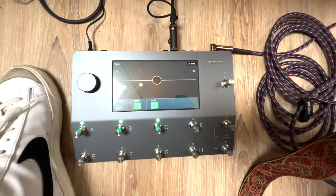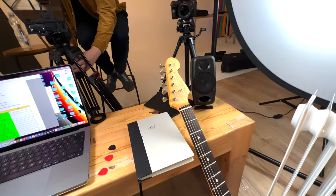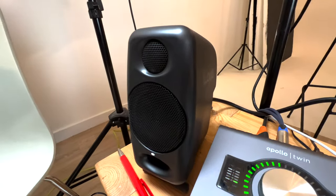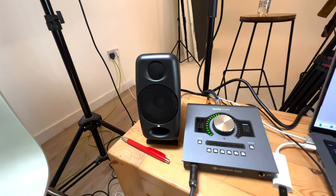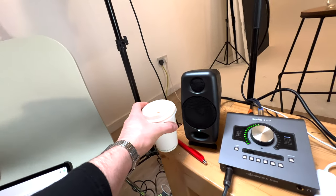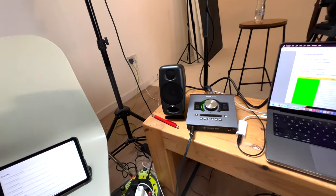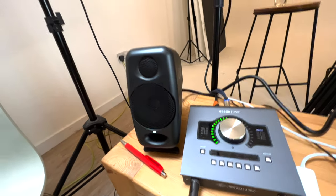I do use Neural plugins as well, but today we're just doing Quad Cortex for simplicity's sake. Then I've got these IK Multimedia iLoud Micro Monitors. These are one of the best investments I've made for this setup. They are absolutely tiny. I mean, there's my coffee for scale. They weigh nothing. When we first started coming in here, I was using massive, heavy Yamaha monitors and dragging them around in a suitcase with all my stuff, but now I've got these. So they just go in the backpack.